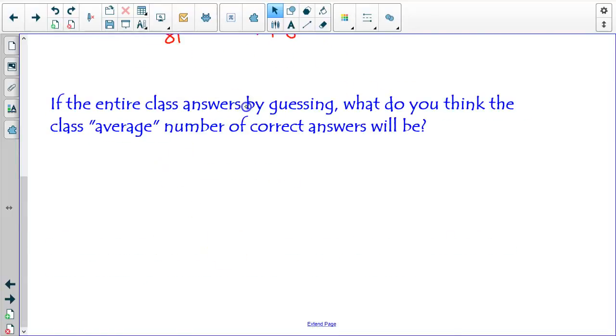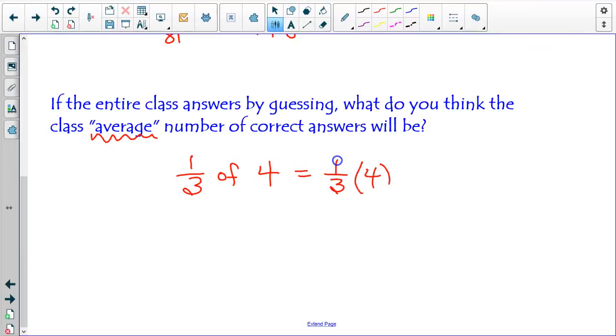All right, if the entire class answers by guessing, what do you think the class average number of correct answers will be? Well, what's the probability that you're right? If you're guessing on one question, the probability you're right versus wrong. The probability you're right is 1/3. Yep. So 1/3 of, and how many questions were there? 4. 1/3 of 4 is just 4/3. Because you multiply. I guess I should show you that step. Sorry, I got ahead of myself. 1/3 of 4 means 1/3 times 4, which is 4/3, or just 1 1/3. So about 1.33333 is going to be the class average for number of correct problems.